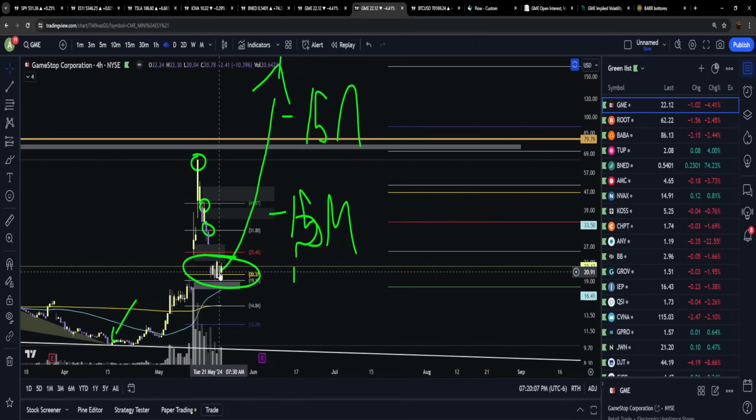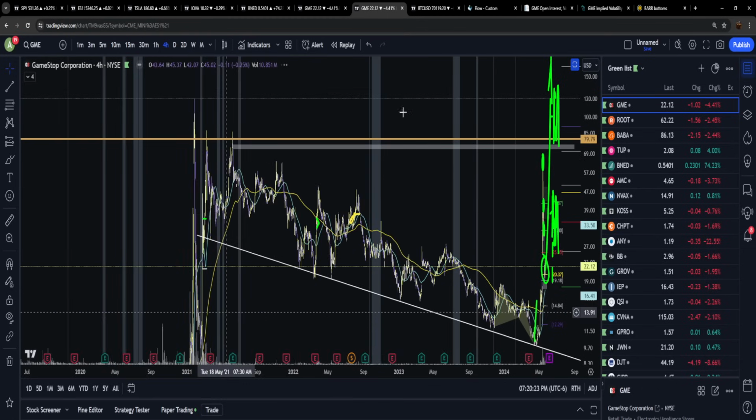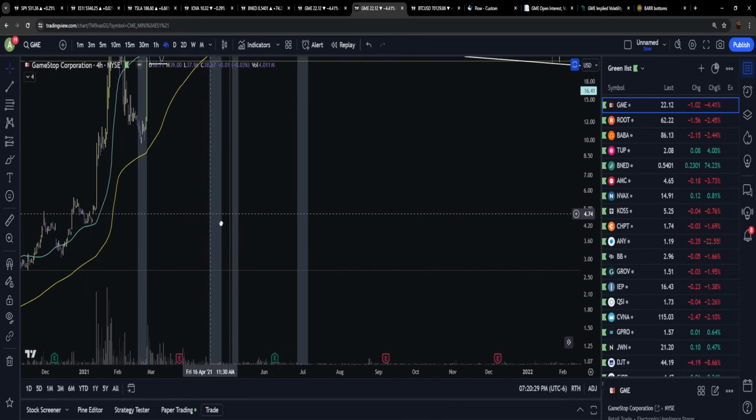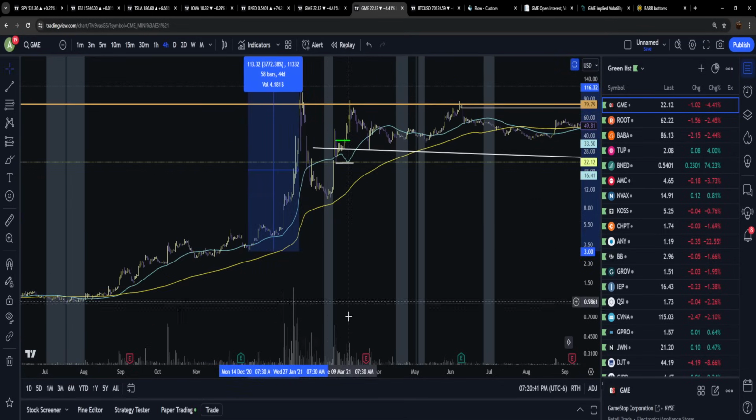Ryan Cohen did a shelf offering because he anticipates the share price going higher. And as the share price goes higher, he can dilute the stock in small little chunks that will barely have an impact on the share price. Want to know how I know this? Because he did it in fucking December. Yes, imagine that. He did it in fucking December. Imagine a shelf offering. And then what happened? The share price stabilized and said bye-bye.